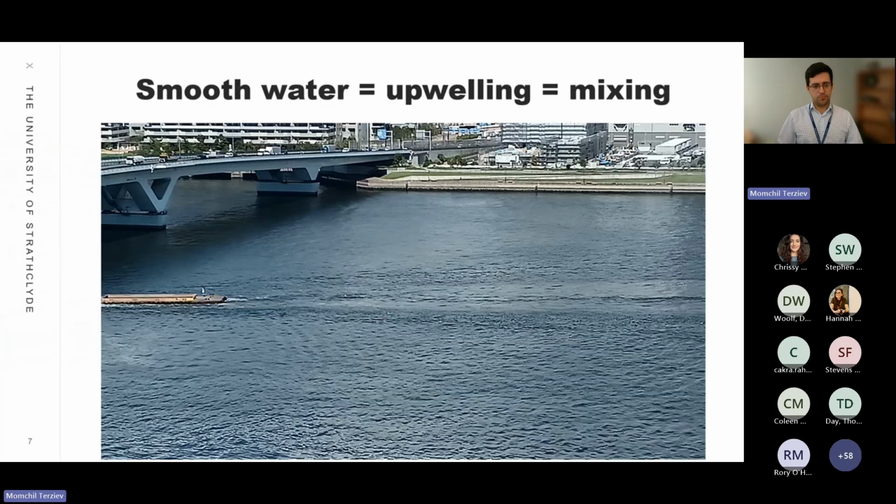So here's another photo. This is a pusher barge, and what you see is a very wide and long wake. So this is about 100 meters long. This component here is several times that length. So you can see a very large area of the water that is affected by passage of the vessel.